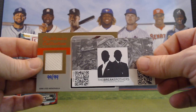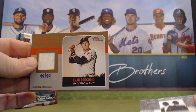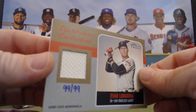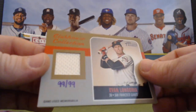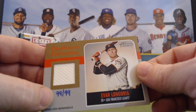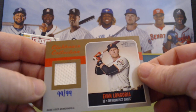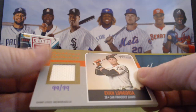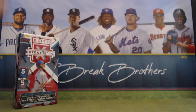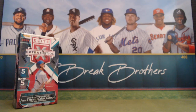'99 of '99, Evan Longoria, San Fran Clubhouse Collection. Interesting. Hey, as long as you had the pen out to handwrite 99 and 99, go ahead and sign it. Pretty cool. Thick card. Real thick one. Pretty nice. So that was the Topps Heritage. That is more than I've ever gotten out of Heritage before, so not too bad.